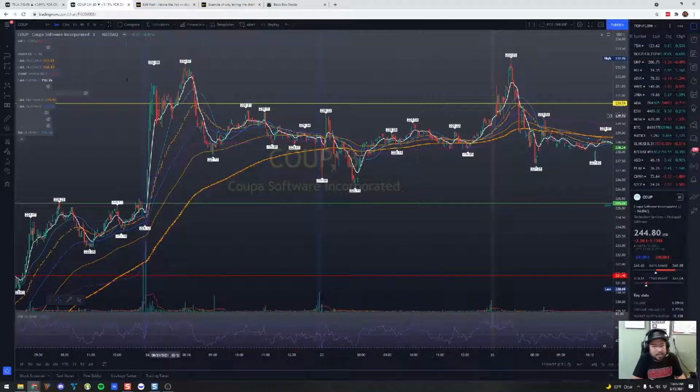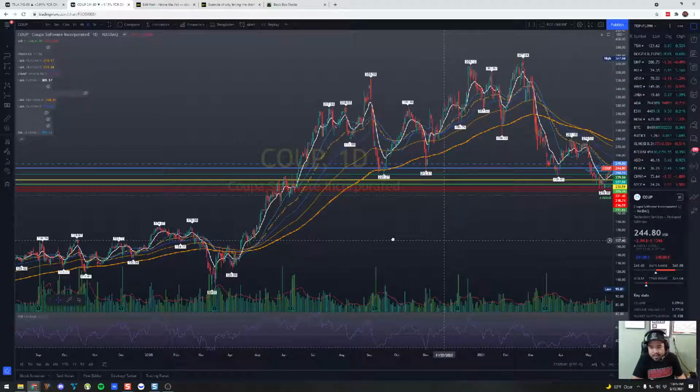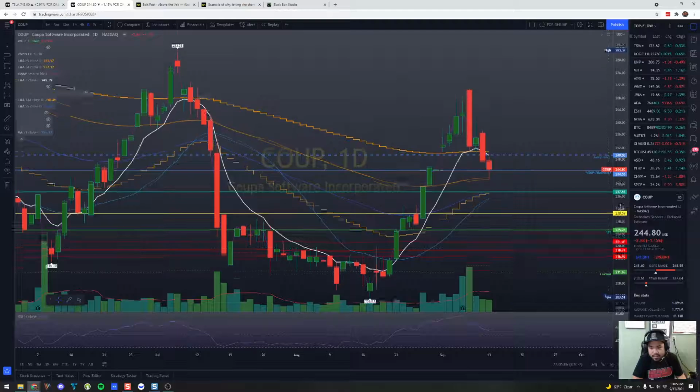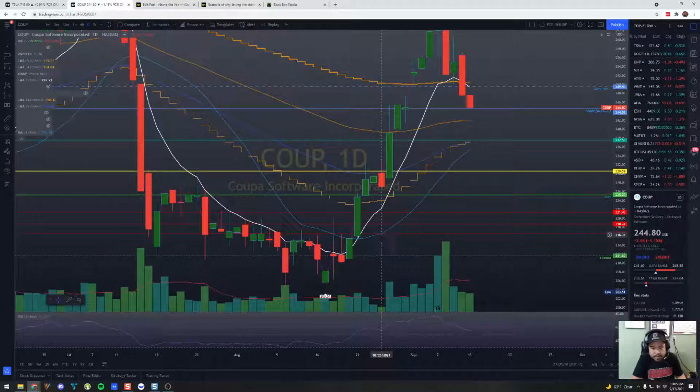Okay, so now let's look at the daily. Let's see what happened on that move. All right, so here's exactly what happened, right? Because the daily is a better time frame. This candle consolidated, right? Consolidated in this area here.